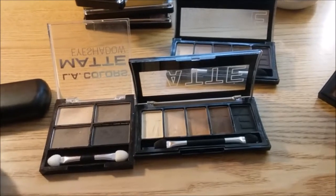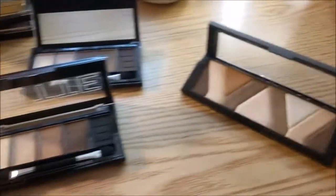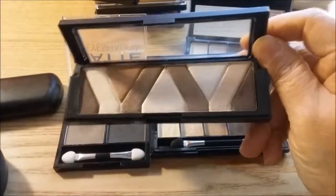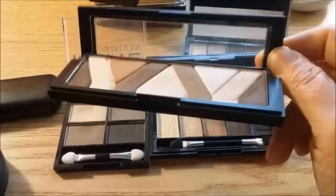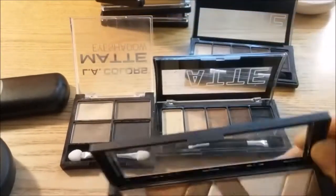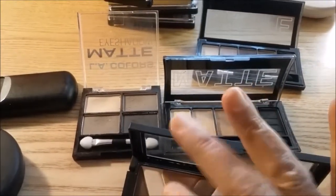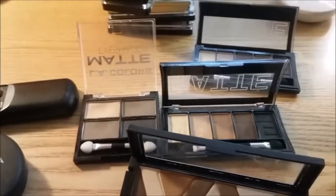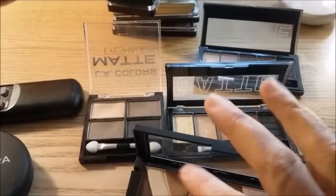I'm not really sure about. And this LA Colors, I'm sorry, Physicians Formula has different finishes that I may or may not use. I don't like the way they blend. I know they're buttery though. They're really soft. But see, this one doesn't have a lot of color payoff.